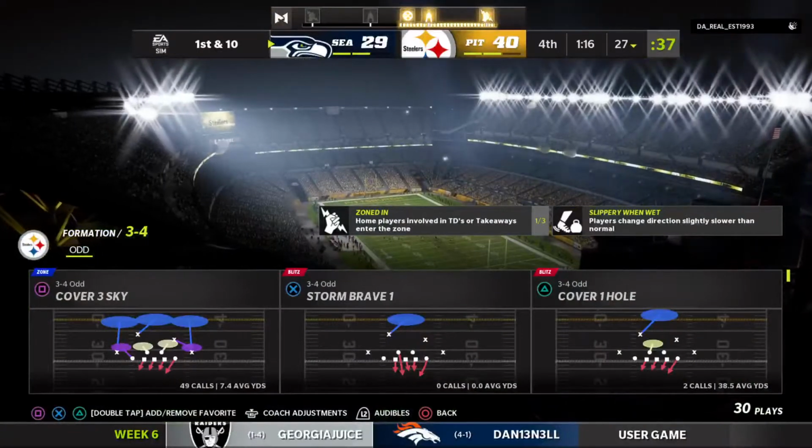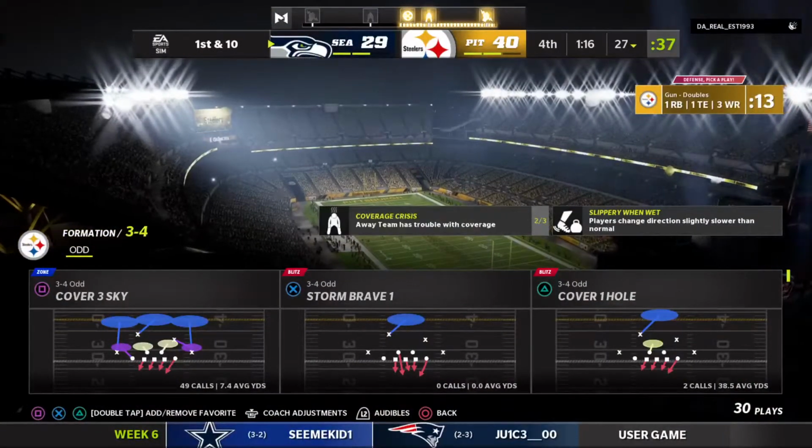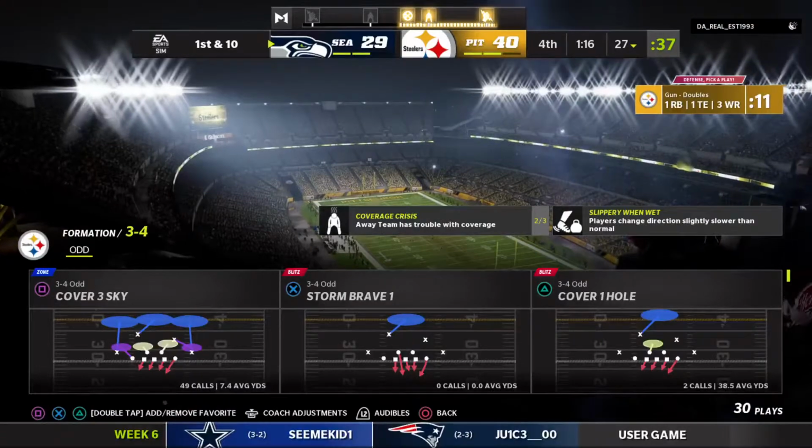Now after the completion, we're going to get a timeout, an injured player. While the training staff takes a peek, we'll take a break.